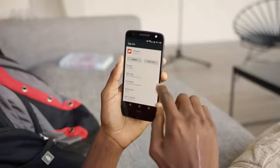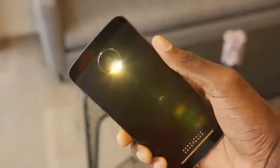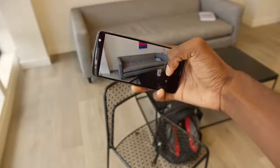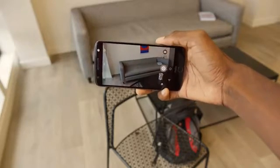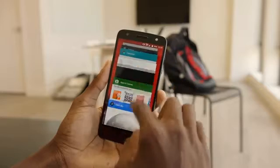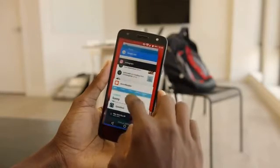So you have your screen off gestures, your chop chop to turn the flashlight on and off, and the almost invaluable twisting twice to open the camera, for example. Those things aren't going anywhere. You almost get used to them and miss them on other phones. And then the inside, the UI itself is still feeling a lot like stock Android in the way it looks and feels, which is great.